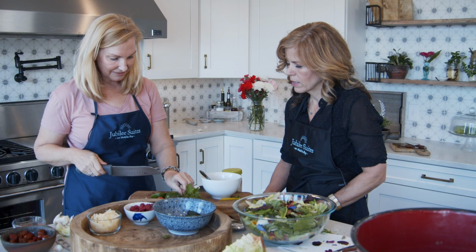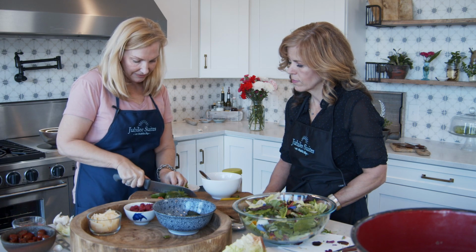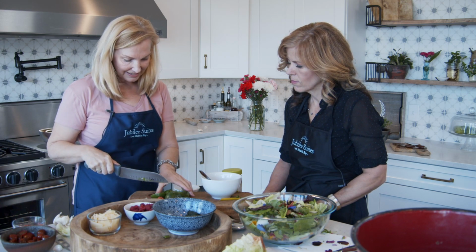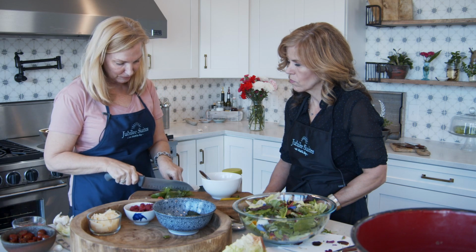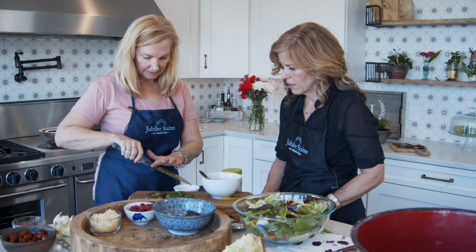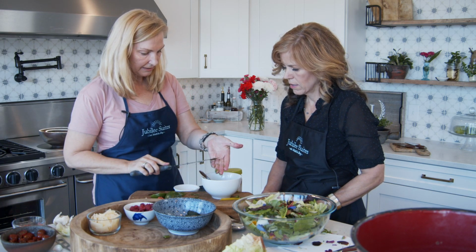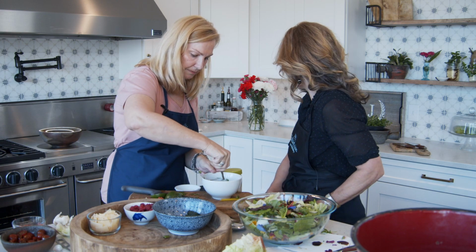And then we've got tons of herbs here. So we've got parsley and chives. I'm just going to pop all that in. I think that's probably where the green goddess name comes from. And that's really all it takes. We can put in a little bit of salt and pepper and just combine it all, and then we'll be able to pour it right over.